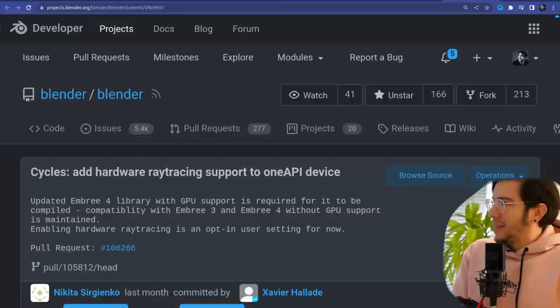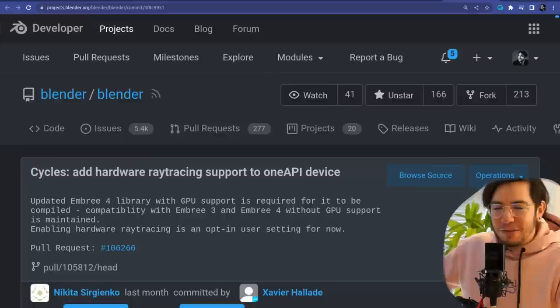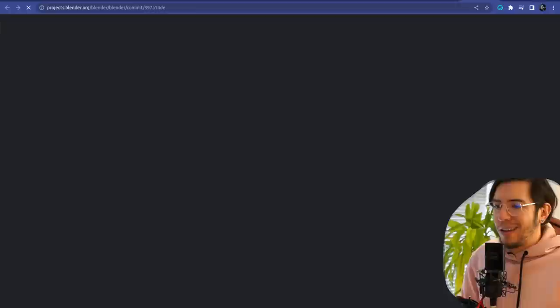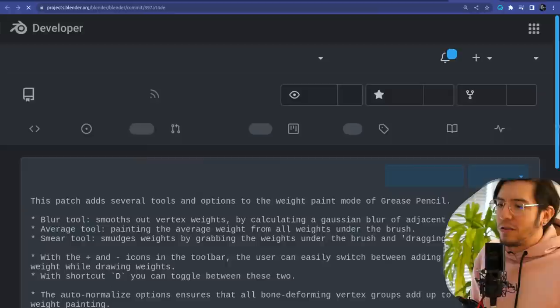Speaking of words that start with G, GPencil. We haven't seen anything from GPencil lately because the team is rewriting the entire system, basically. And that's why we don't see those. But there is a change, and also a curious one, because it introduced features that are available in other weight paint modes, but to GPencil.